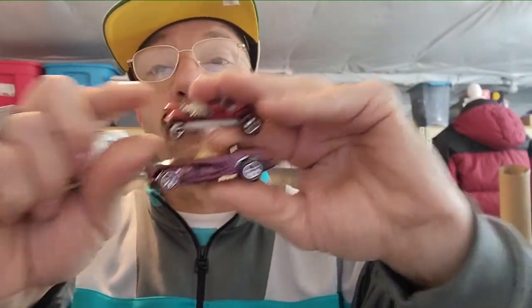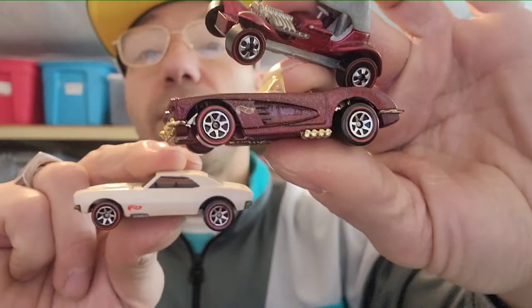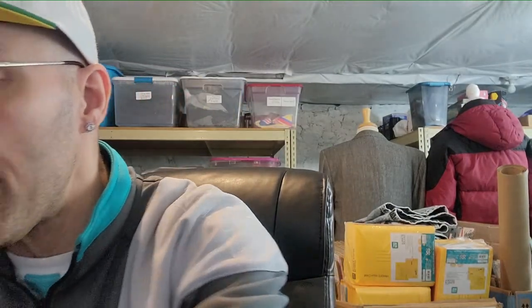Check out those right there, guys. That is just really, really cool. Really awesome. It's not every day that you find three red line cars. I think that those are like a reprint or a reproduction or something like that of the original red lines.